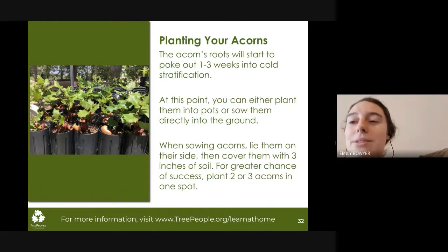If you want to direct sow them, basically find a spot. You don't even need to dig a hole. You just need to loosen the ground enough that you can fit an acorn and then put about 3 inches of soil on top of it. Usually, to get one tree to come up, you can put 2 or 3 acorns in there. The reason we put so much soil on top is that it should hopefully keep the squirrels out. This mimics the fact that squirrels often bury acorns and then forget about them, and that's how you get oak trees. So we're simulating that a little bit.